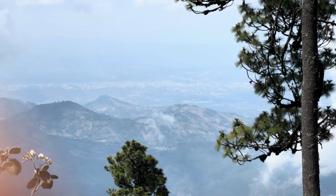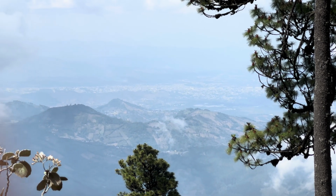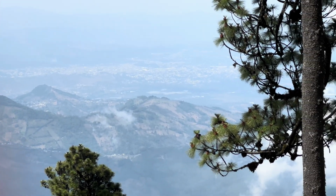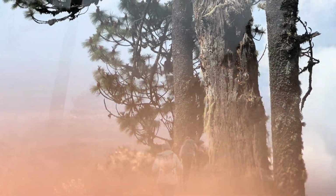Could be wrong, but I think that's Antigua over there. Not exactly sure, but our hotel is somewhere down there.